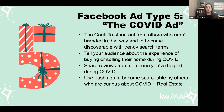You can also share some reviews from people that you've worked with during COVID and have them talk about the ways that you guys protected them or the ways that they felt they stayed safe. Also, make sure that you're using hashtags or something that's searchable if people are curious about COVID during real estate. Okay. One other thing in addition to this is you guys can have ads go out that talk about everything is touch free, the contactless buying process, the contactless listing process, the contactless blah, blah, blah. You guys piggyback off of these buzzwords. Everybody is using them in every industry right now. Jump on the bandwagon. Okay.